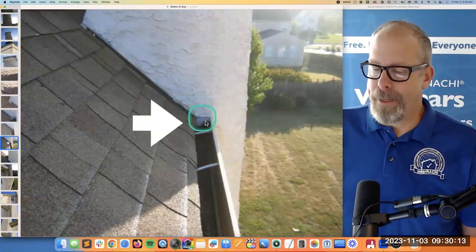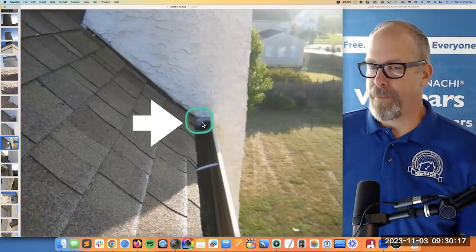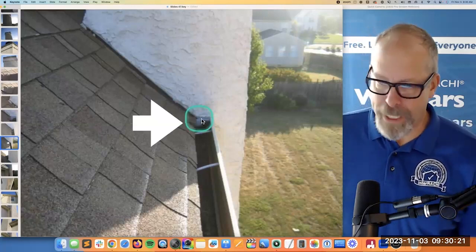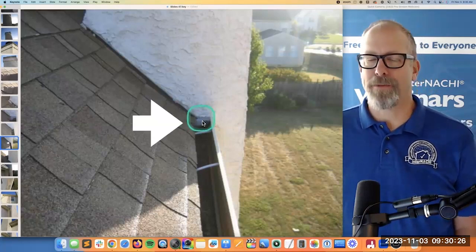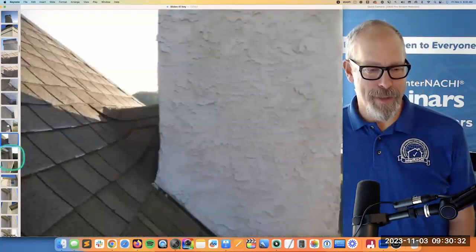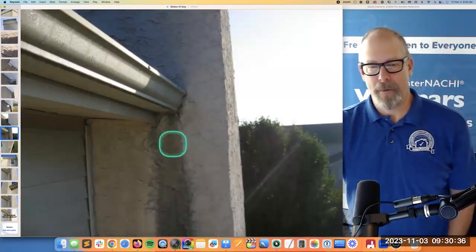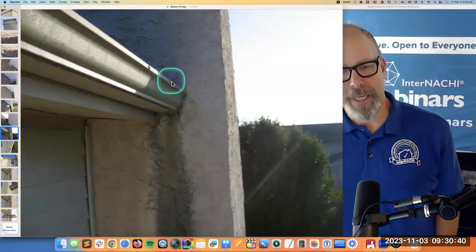Let's say I don't have any problems below this area. I don't have any signs of moisture intrusion or roof leaks or chimney problems or staining of the stucco. Nothing's wrong. I'm still going to put it in the report as a defect. That's how important this one piece of flashing is. But I do actually have some staining below. So there's that missing kick out flashing above.